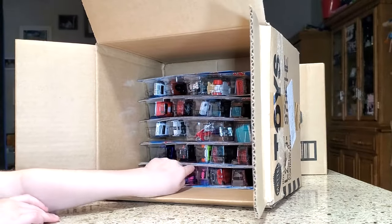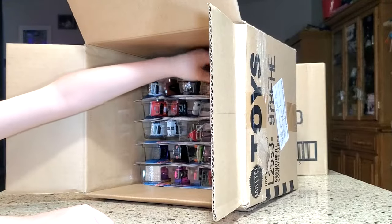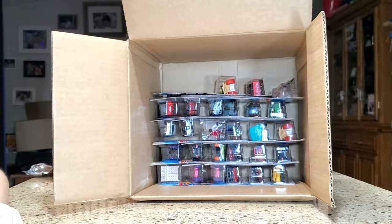We got those cars on the bottom row that were standing in the garage, because we already had the cars.